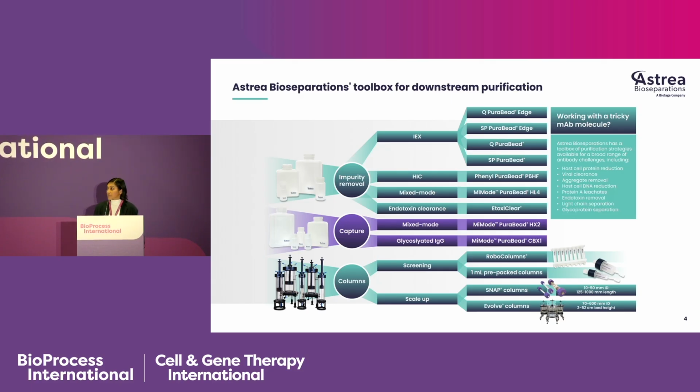Our mixed-mode resins bring added versatility to the toolbox, helping to navigate purification challenges that aren't as easily addressed by traditional ion exchangers or HIC resins alone. These operate in pretty unique spaces compared to other market alternatives.